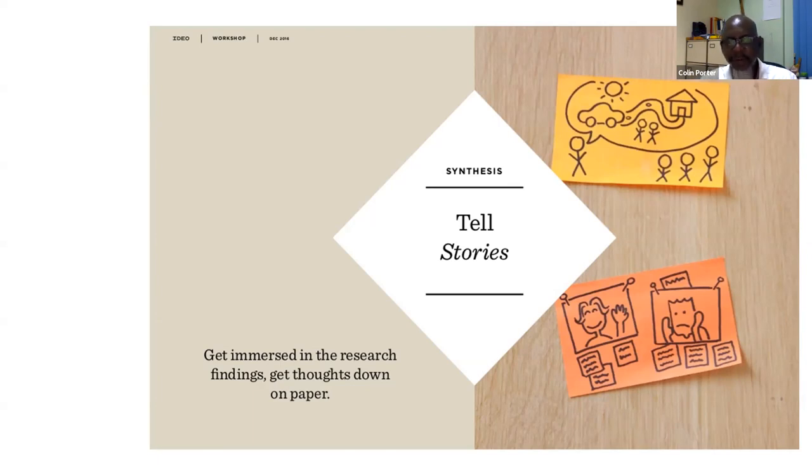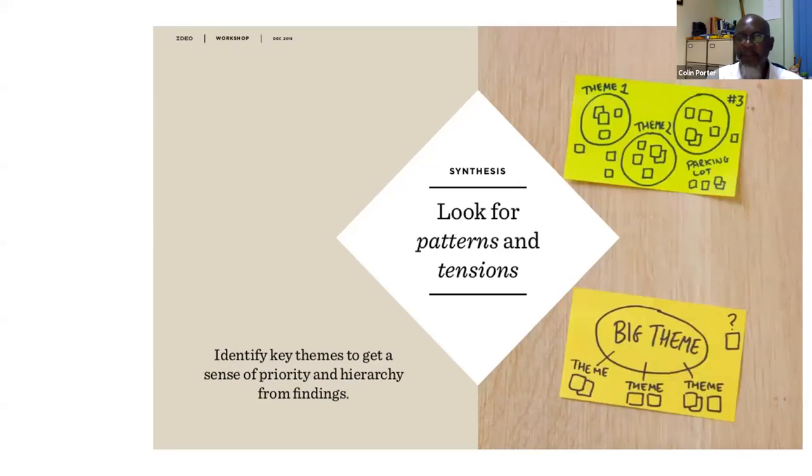Part of the synthesis now is for you to tell stories, right? From what you have gathered from your research, you want to put down those thoughts on paper, whether graphically or in words, what stories come out of this? What have I gathered from the experiences of others, what have I gathered from the experiences that I've put myself into, and just start to document it in the form of stories. Then from those stories, you want to look for patterns and what they call tensions, where things are pulling, and you may see themes coming out.